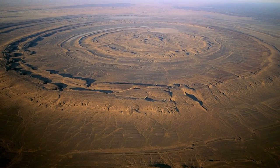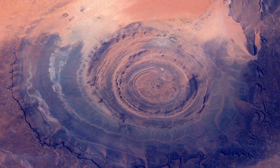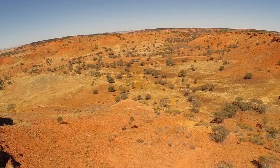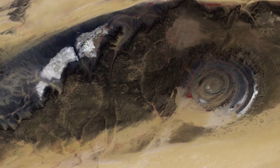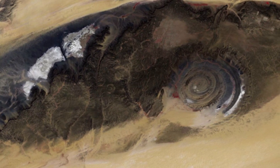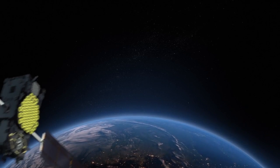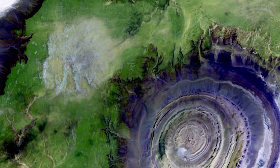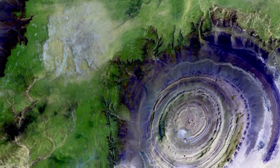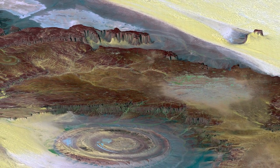The Richat Structure in Ouadane, Mauritania has the appearance of a whirlpool, but there's no water to be found here. The intricate and beautiful pattern is completely made out of rock. Sitting in the middle of the Sahara Desert, this rocky pattern of circles is over 30 miles wide, so big that it can be seen from space. Astronauts nicknamed it the Bullseye and used it as a landmark to get their bearings when looking down from above. But natives of the continent prefer to call it the Eye of Africa.